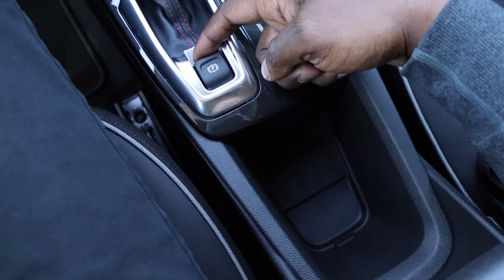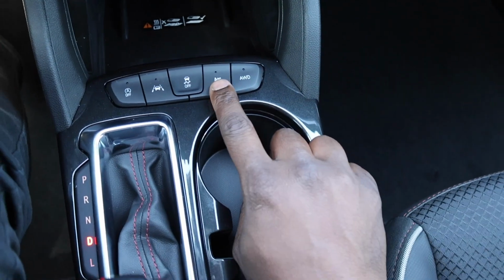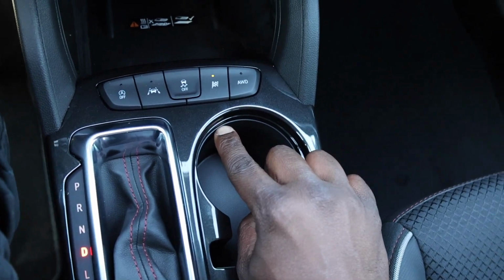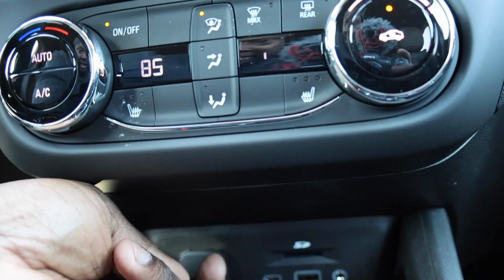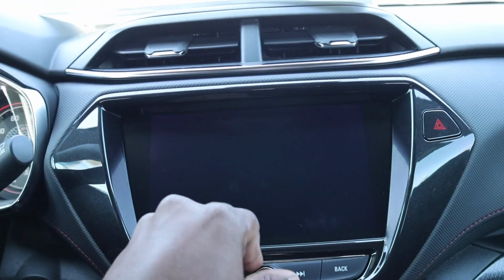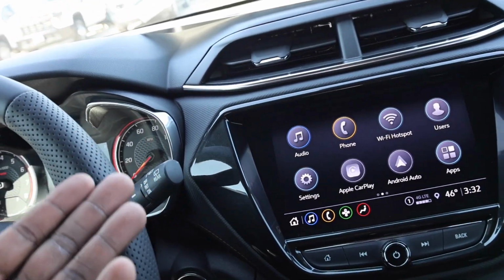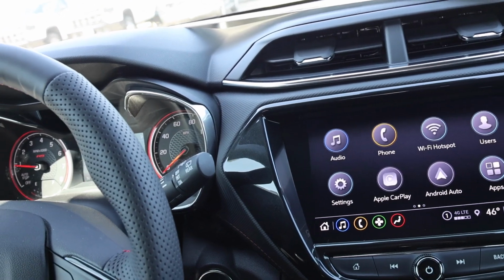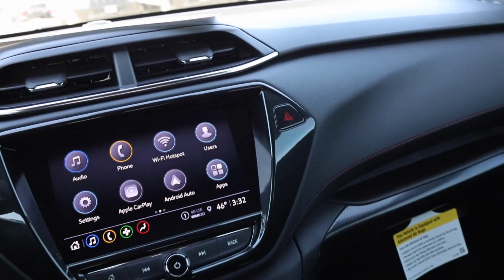You have an electronic parking brake there, lane keep assist, auto stop start. You even have a performance button. It has all-wheel drive. You have your USBs, power plug. It does have quite a bit of features. Let's see if it has navigation. So even if it doesn't have navigation, which it doesn't, you still have your Apple CarPlay. So that does come in handy to not have to use navigation.